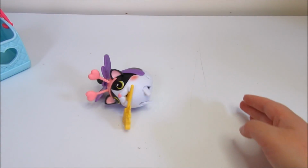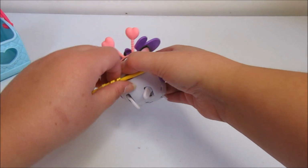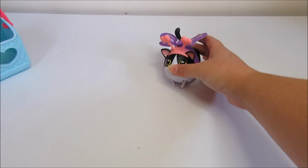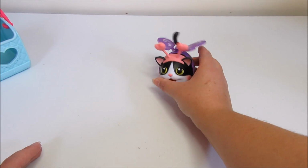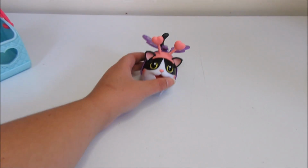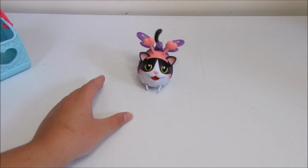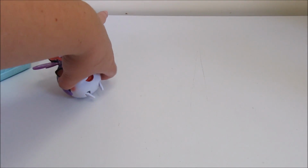I think the wand is kind of throwing her off. It's making her a little heavy on one side. Come on. Let's take the wand out. Hold on. Let's see. There we go. There she goes. Oh my gosh. She's so cute.